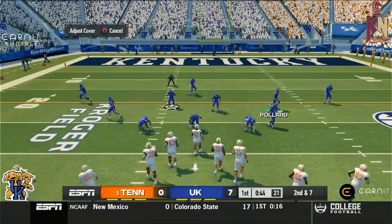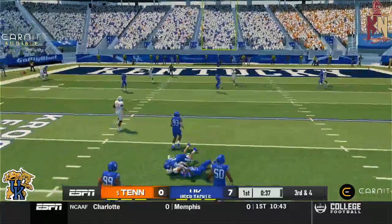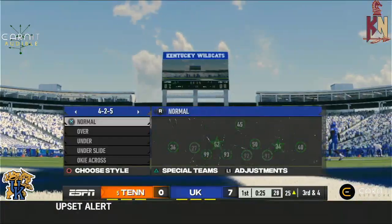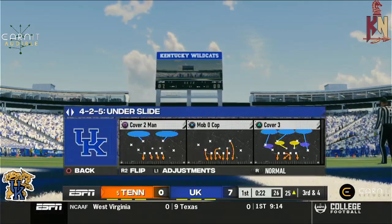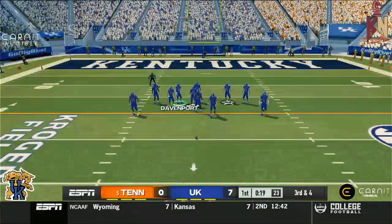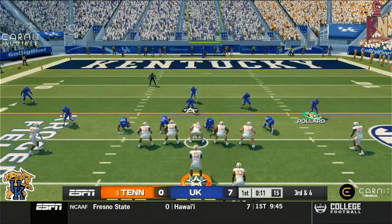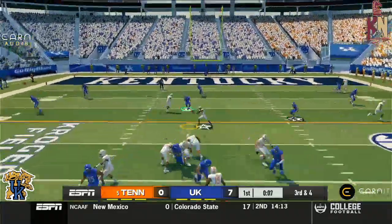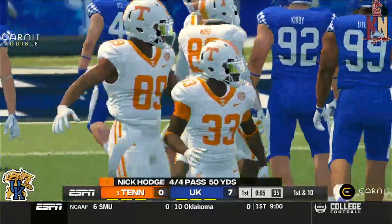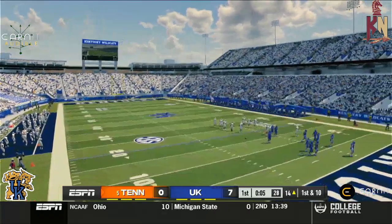Second down and 7. Ball on the 28-yard line. Slings it, and he's immediately tackled. They're about 4 yards away here on third down. Get to that quickly. He's tackled at the 14. Gain of 11 yards. That makes it first and 10. This is the 8th play of this drive.